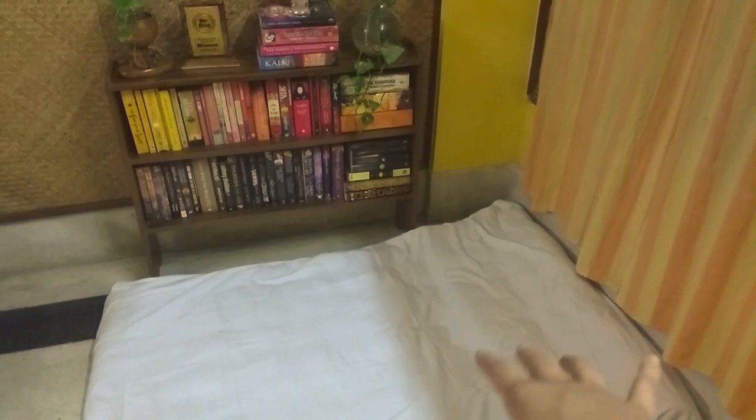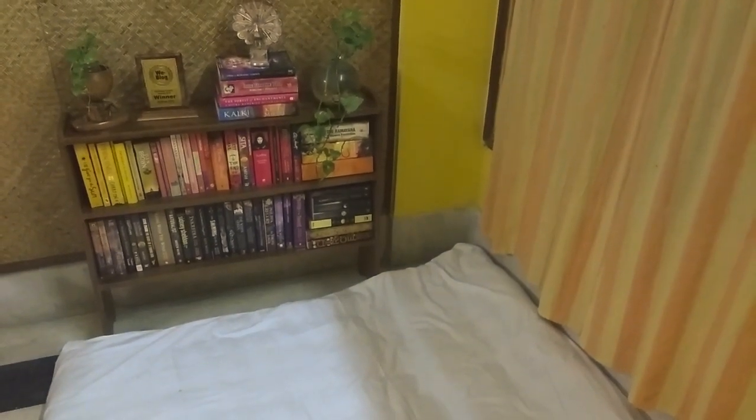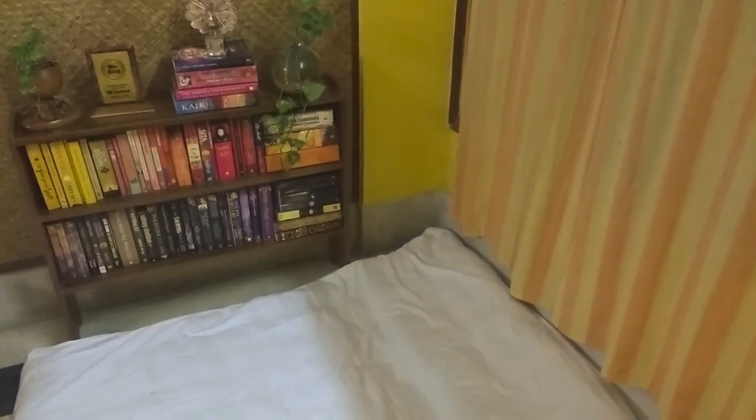So what I've done is I've added sort of a mattress here and then use a white bed sheet. I already have yellow/orange curtains, so that will really help with the theme. And then with this brown background and everything, I think my look will be quite good. So yeah, here's to hoping.